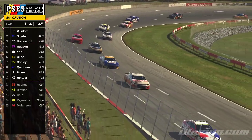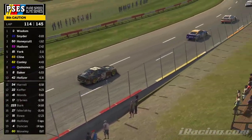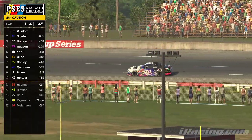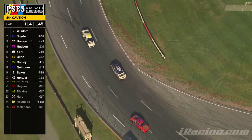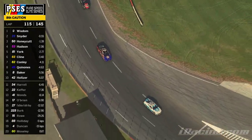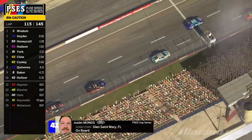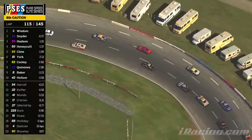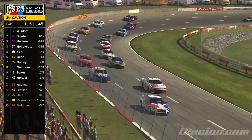Andrew Wisdom still leading us off. Cole Snyder in second. John Honeycutt sitting P3. James Hudson in 4th. Michael York out here in the top 5. I'd like to mention here our pole sitter. He was at one point 2 laps down after being involved in multiple accidents. He is 13th and currently on the lead lap. I'm pretty sure that car is absolutely hurt, but he finds himself on the lead lap, and there's going to be a wrecked, really slow race car that finishes in the top 10 tonight. There might be multiple ones, so him continuing to fight is going to work out for him. And then we're going to have a restart here.